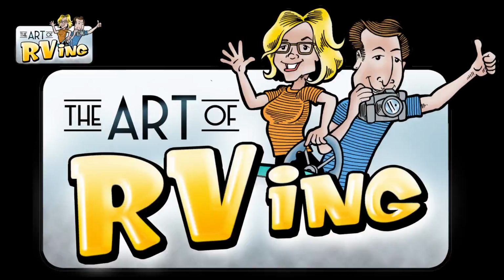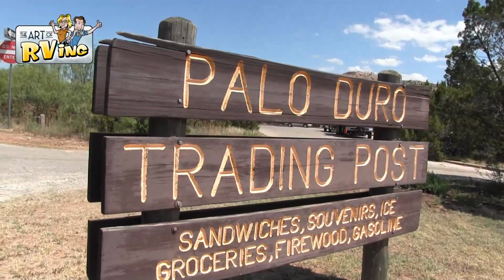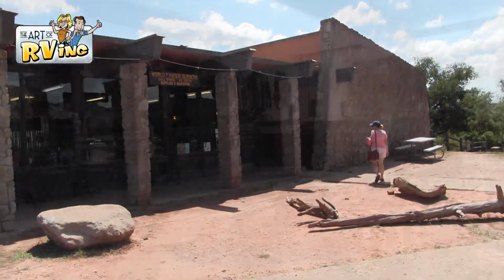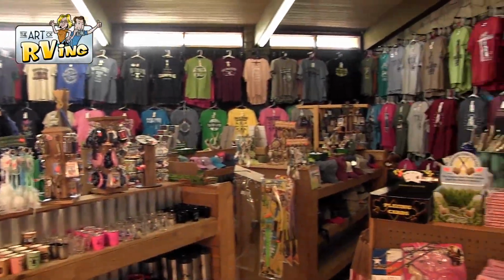We're heading into the trading post at Palo Duro. Heading into the trading post, souvenirs and such. You know, we have to get stickers and magnets and maybe a t-shirt. We'll let you know. She'll buy some. Of course, yes. A lot of stuff in the trading post. It's really fun in here.